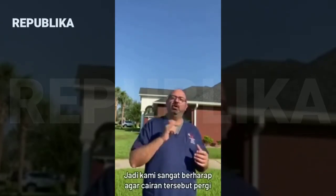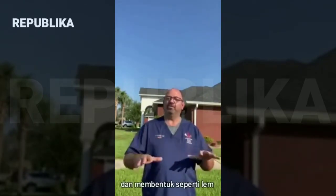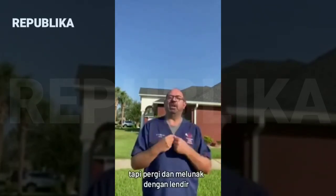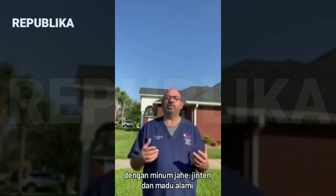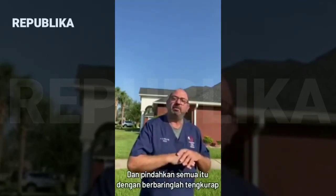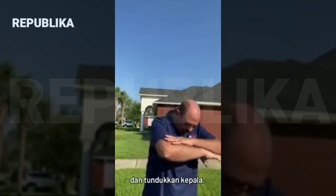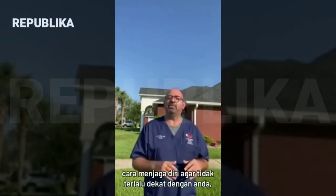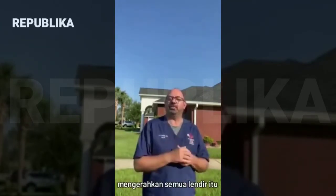So what we hope to do is move those and not trap them inside your lung and form a glue or something like concrete that blocks your lungs. Soften up those secretions with ginger and curcumin with sweetened honey, and move them by laying down on your stomach or even on your knees and elbows with your head down. And if you have a family member who knows how to keep themselves protected from being too close to you, let them do a little bit of fine tapping on your chest and mobilize all those secretions.